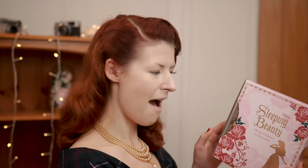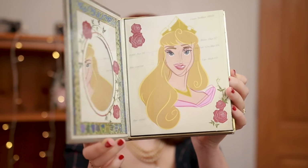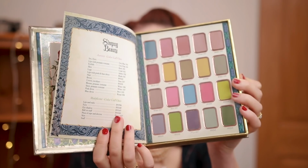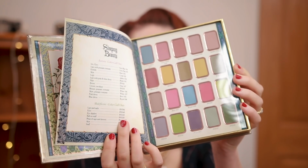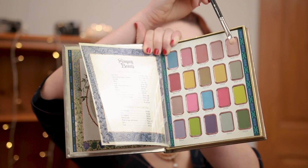But this means I get to open the Sleeping Beauty palette. Based on the book that appears in the original Sleeping Beauty film, which apparently is huge, and this is like a teeny tiny version. And there we go, I now apparently have the colour of Princess Aurora's legs on my eyes.